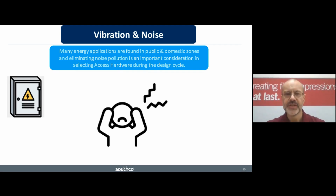So noise and vibration is something else that I think we're all very familiar with. Referring back to the car, if you wind the window down, it suddenly gets noisier. Likewise, most equipment will have some noise factor or some vibration factor. And it's important, particularly when your equipment is located in a public area or even a domestic home, that noise is kept to a minimum. I think we've all experienced sitting in an office late in the evening and suddenly the air conditioning goes off and you realize how loud it was. Making sure you control that up front is key to a successful product.